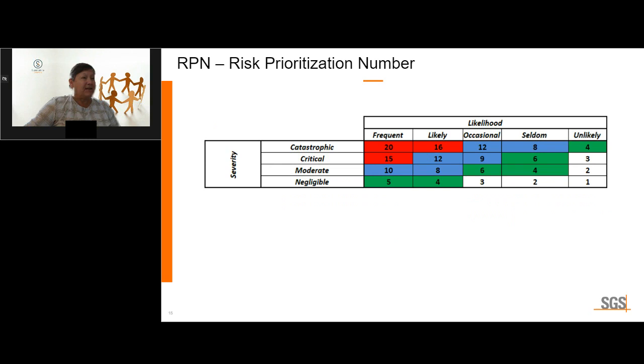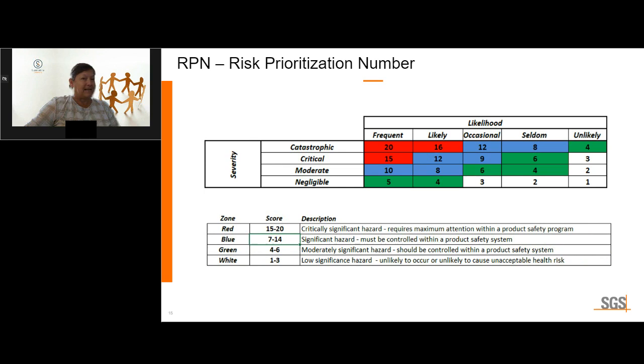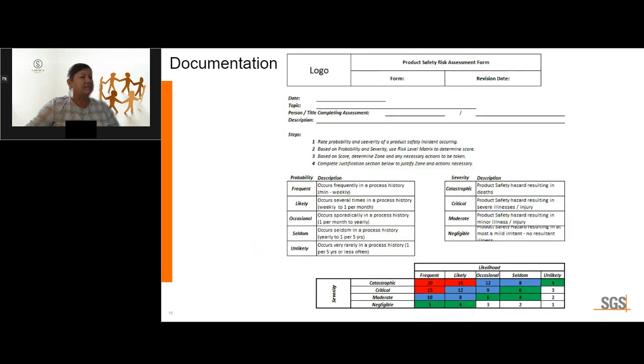Next, we pull this all together to create a form to build a documented risk-based exclusion. It's common to use the same information used to prioritize risk in your HACCP or product safety plans, and the same RPN criteria to call out the zones for each type of risk category. This is an example of how an organization can document a risk-based exclusion. We always start with header information: date, topic, description, and who's completing the risk assessment. And that's here on the slide.